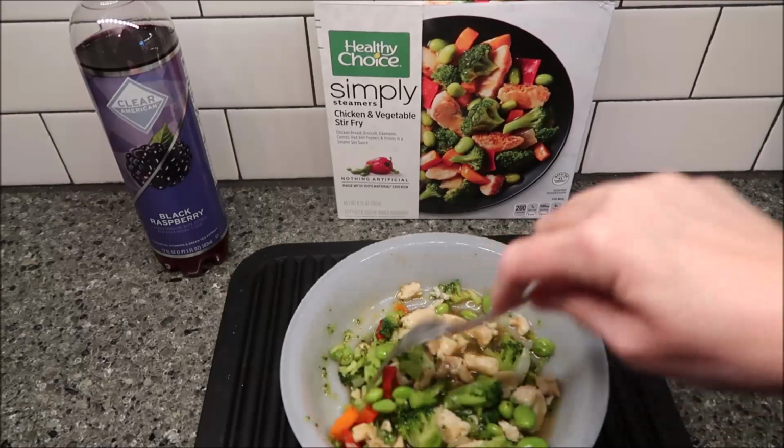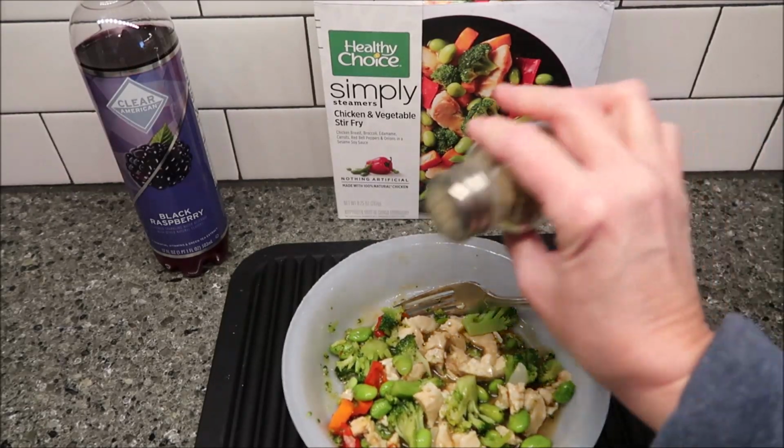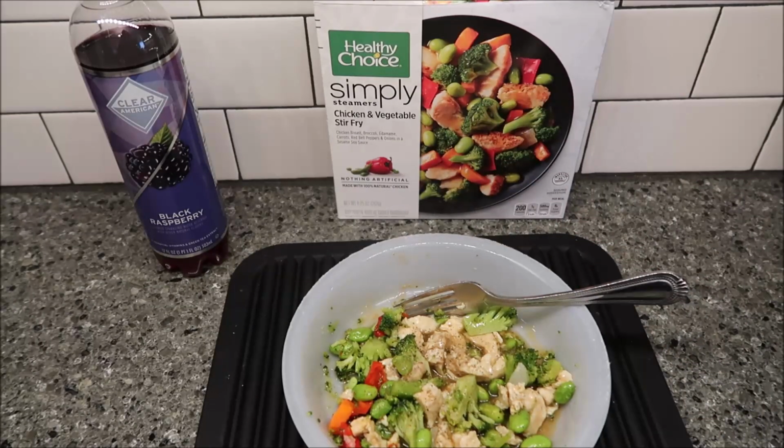Sometimes I add a little pepper. I might add just a little bit of pepper, and that's it.